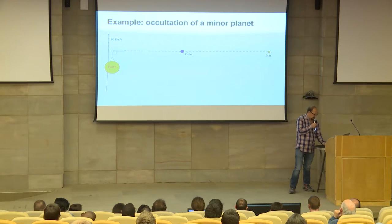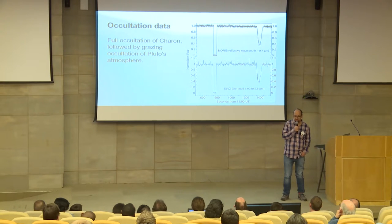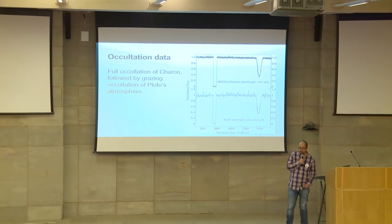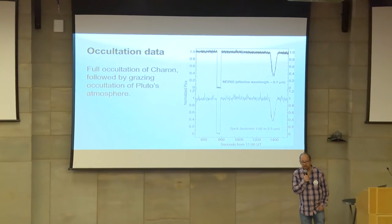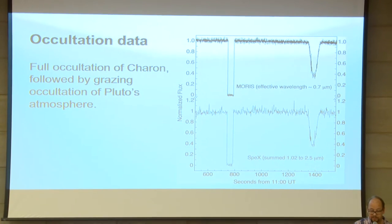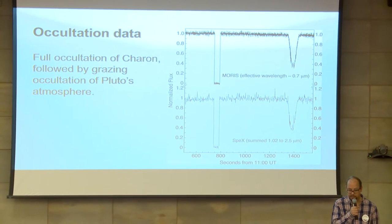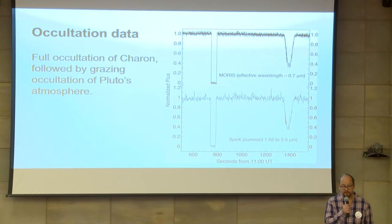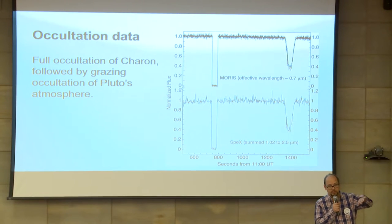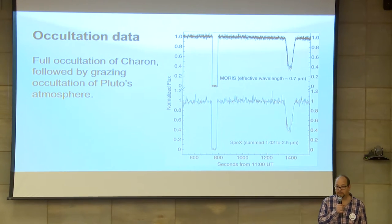Here, this is very interesting. This is in fact an occultation of a star by both Charon, which is a moon of Pluto, and Pluto, a grazing occultation of Pluto itself. Now you can see as Charon moves in front of the star, there's a very dramatic drop off of the light. It goes from a high level down to almost zero, and then there's a very sharp rise again. But as it passes in front of Pluto, you can see there's a rounded shoulder as it drops off, and a rounded shoulder as the light reaches maximum intensity again.